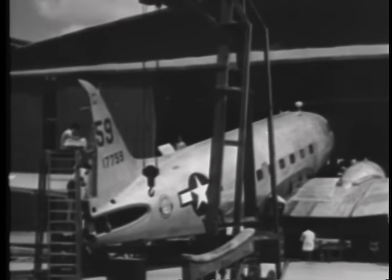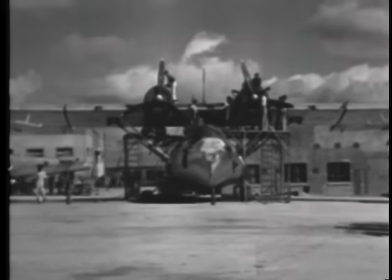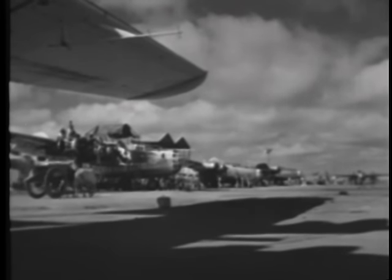The plant's output for the past year included the overhauling of 650 planes and more than 2,000 engines. In addition, 16,000 belly tanks and many gun sights and gun mounts were manufactured here.